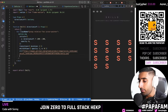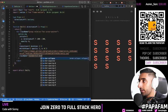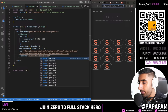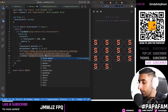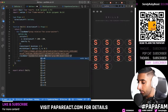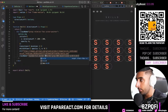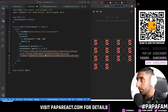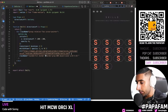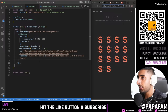So we're going to pop in a class name and start this out. Rounded full. I'm going to give this a border. The border should be gray of 500. I want it to be an object cover and I want it to have a height and width of 24. On a large screen, they should get a little bit bigger, but not massive. So I'm going to do a height and width on extra large screens and above of 32. Okay, so already looking very clean, right?